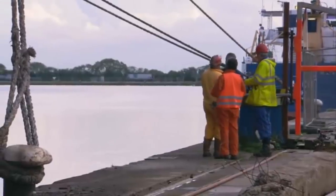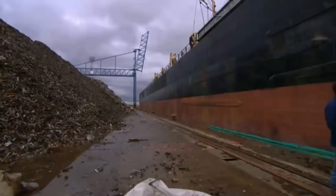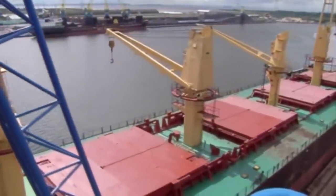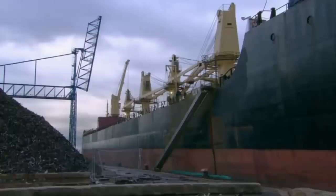Surveyors from Sims, the ports, and the customer check the vessel and her cargo holds. She towers over the waiting scrap. But the Evdoxia is only a mid-range cargo carrier. Worldwide, haulage vessels can reach staggering 100,000-ton capacities.